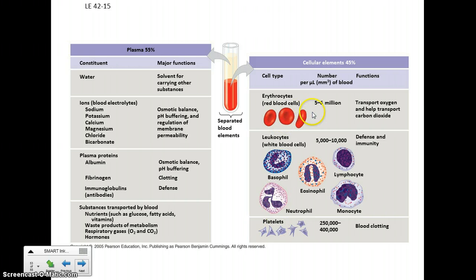Red cells, lots of them carrying oxygen. White cells, or the leukocytes, helping with the immune system, fighting off pathogens. We'll see that later in that chapter. Platelets, helping with blood clotting, these clustering near areas where you have cuts.